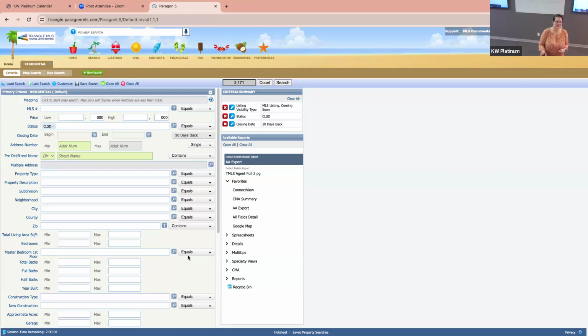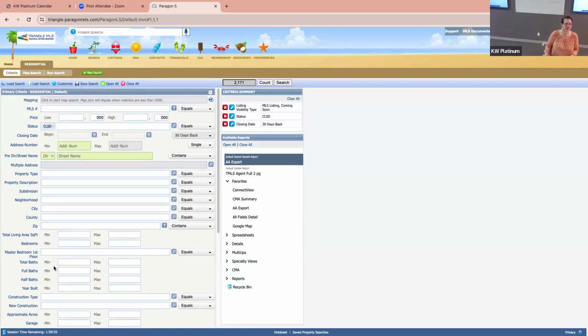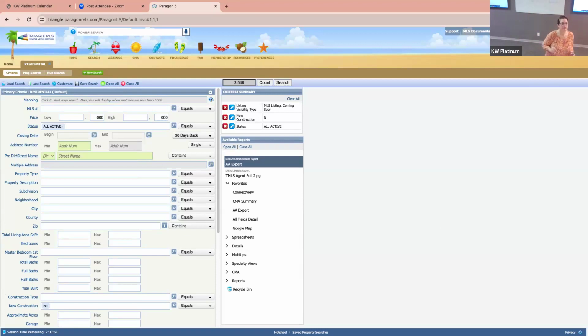Let's go ahead and change this a little bit. We're actually going to look at inventory for just resales. So we're going to make new construction no. We've had 1,492. Is that a number? Okay. And let's look at actives and then resales. And we have 3,548.